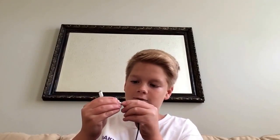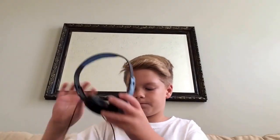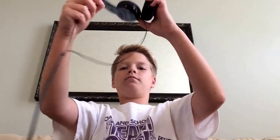Okay, so this tiny cord. Okay, so this headphone jack. Ooh, yeah, that's a firm grip. I'm gonna put these on, and I just dropped them. Okay, and we'll take this.